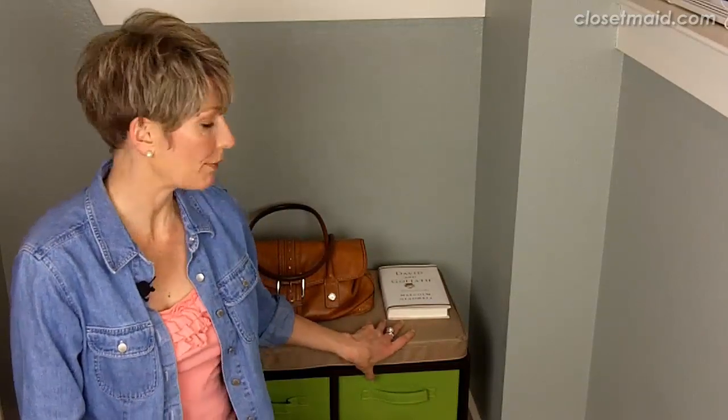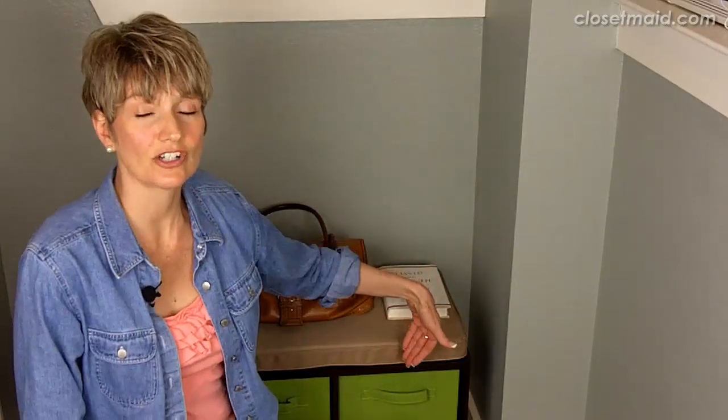Here's the mistake people make with benches. They buy a bench that has a hinged lid that makes the storage accessible from the top. So if you're trying to pull this lid open and get down in there into the storage, that is not going to work very effectively. It's human nature to pile things on top of this surface, and it's going to be hard to get in and out of there.